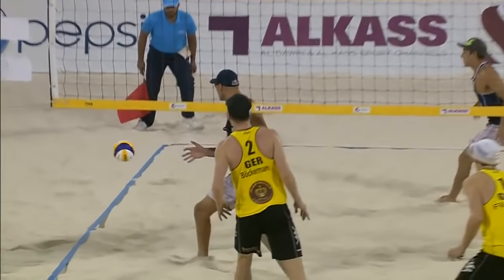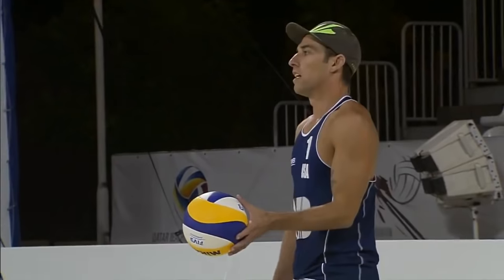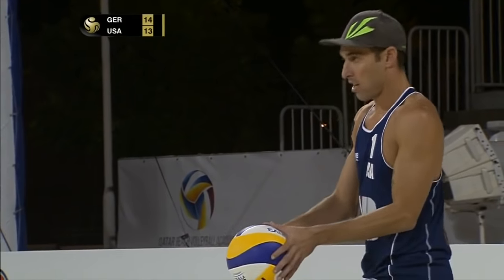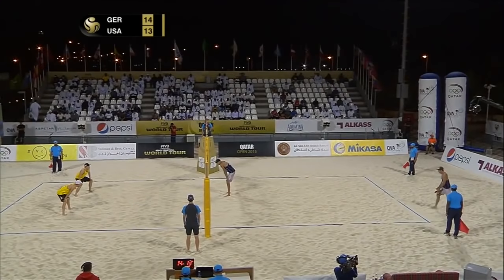Did it touch the line? Doesn't look like it. Very close call, but one of the officials has got it right. And the Americans have come off the timeout to win back-to-back points and to get within one.